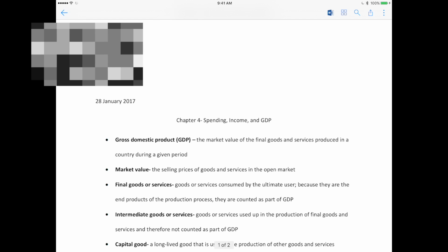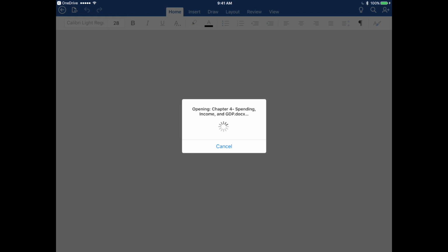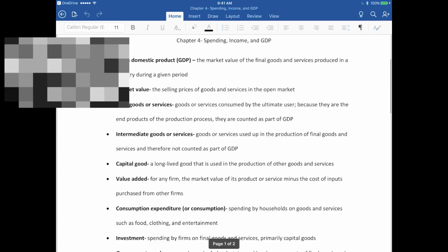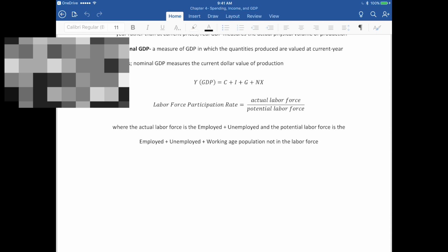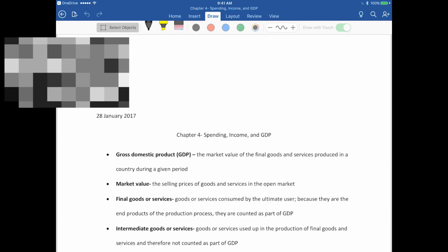And I just click on this Microsoft Word button up top, and it opens it up, and I can work on it. See, and then I can type whatever I want. I can add to it, and obviously with the Apple Pencil, you can draw with it, so I can annotate it if I really need to. Circle things that are more important than others, or highlight.